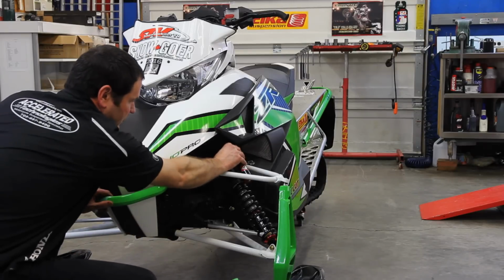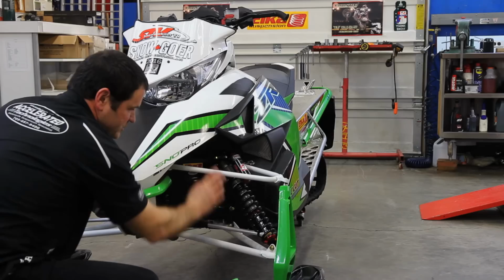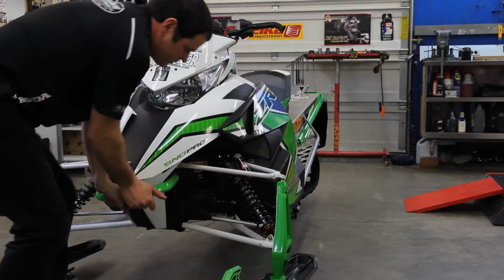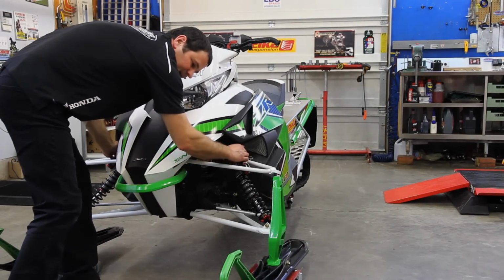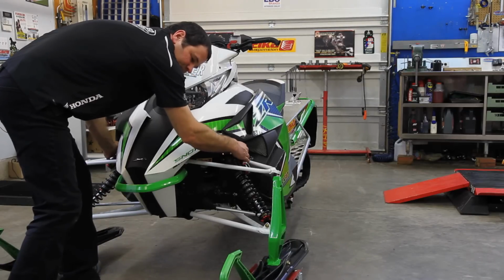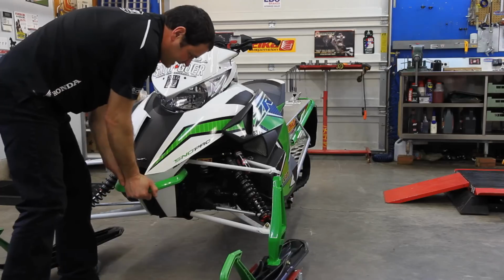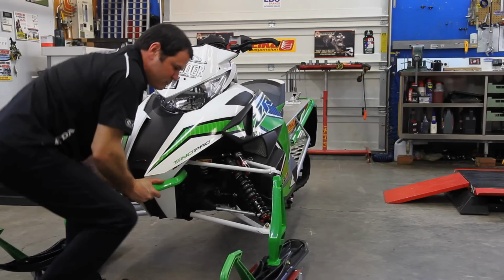The new Elka Stage 4 shock has both compression and rebound adjuster as well as the preload, as we mentioned. So right now we can see that the compression is very light and very soft. It's a very quick, easy adjustment on the top of the reservoir to close that. So we're fully shut now, we're at full max, and I can hardly move that snowmobile.